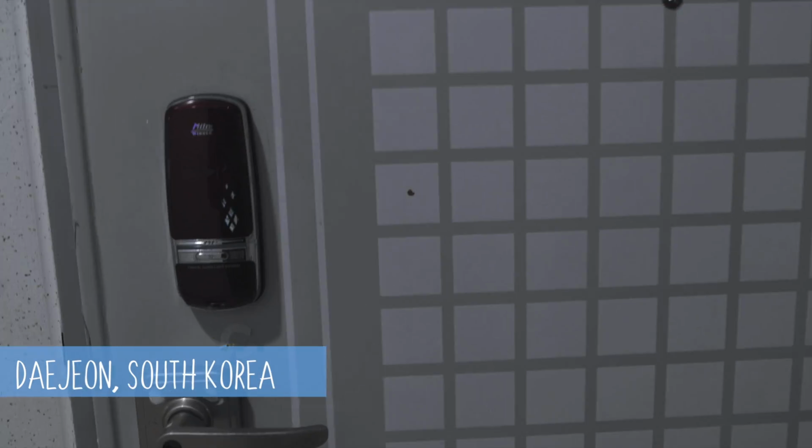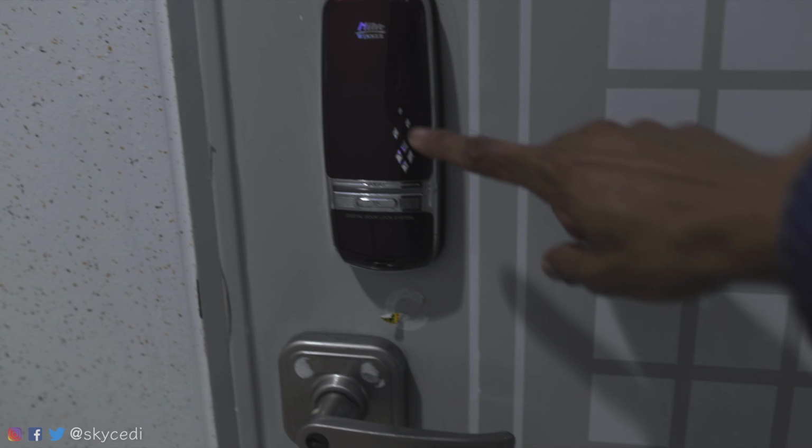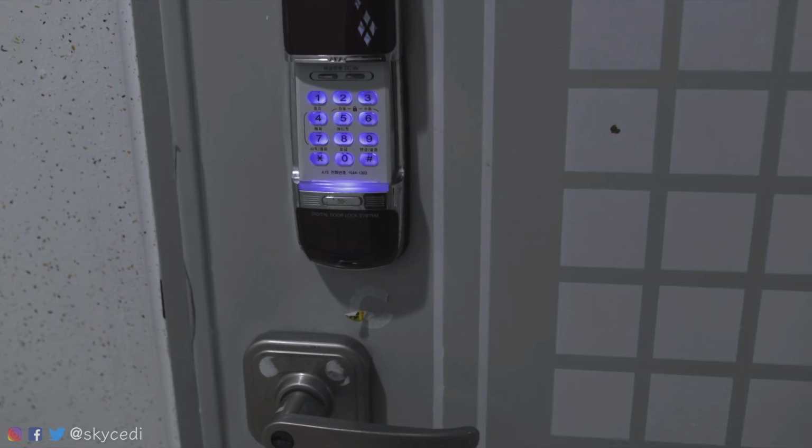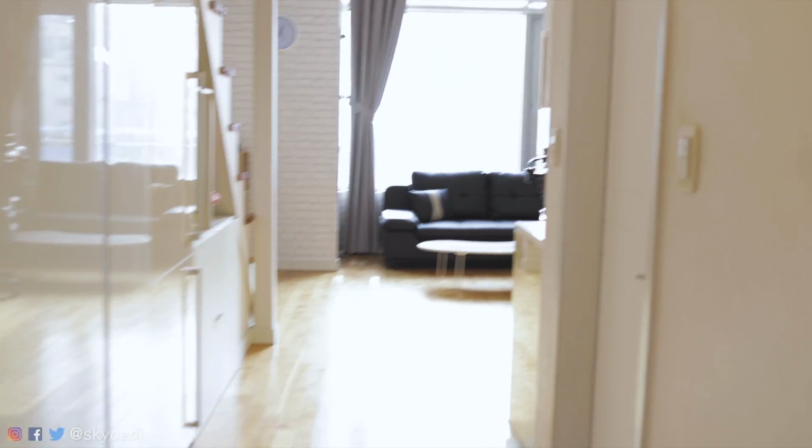Okay guys, so welcome to the entrance of my apartment. So here's the door. Most Korean apartments have this keypad entry system, and so all I'm gonna do is put in my code, and then now we're ready to go in, and voila! Here is my apartment.